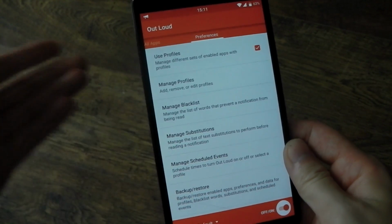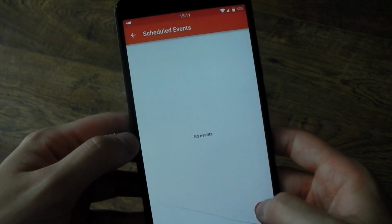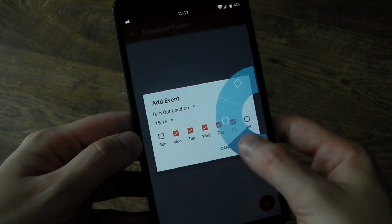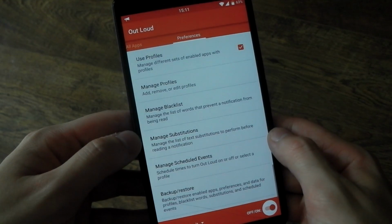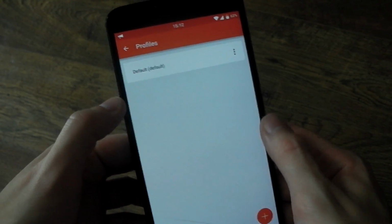That's pretty much it. Of course, you can also set a schedule for your profile. So if we click into this, you can have it set for turning on at a certain time. If you know you're going to be in the car at a certain time, you can have that. Of course, you can also do that with Tasker as well. So it's completely up to you. A backup and restore option is also available right at the bottom.